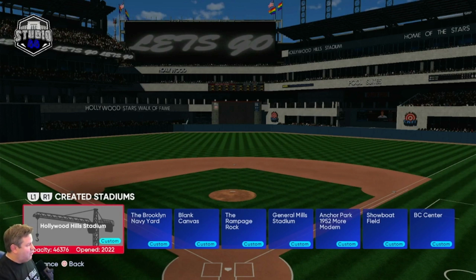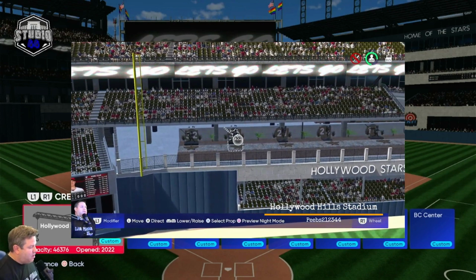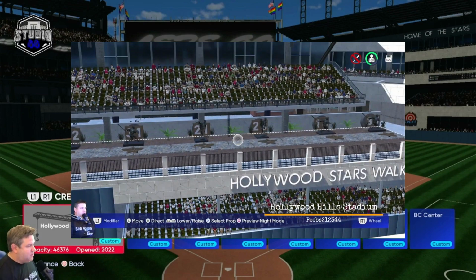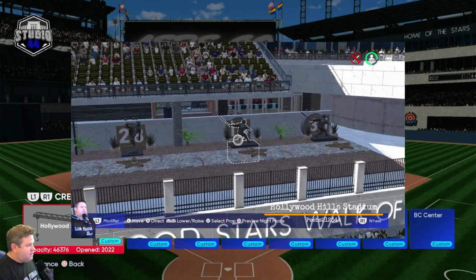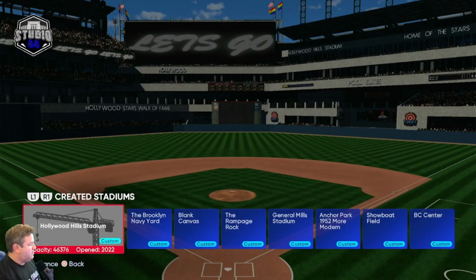In left field, over that Hollywood Stars Walk of Fame, I created a Monument Park out there, Hollywood's version of Monument Park. It has Hollywood legends, people who were on that team at the time: Nick Leonard, Rob Thompson, Guillermo Vasquez, Brody McGregor, Sean Warner, those guys. If you want to see this stadium in more detail, you can take a look at it in one of my older videos. But until then, we'll move on.